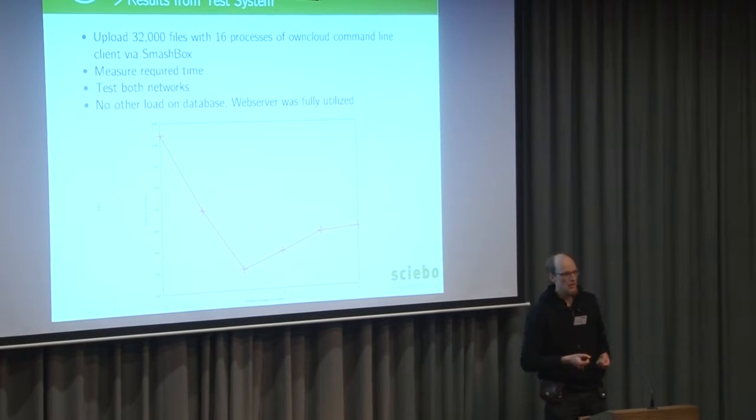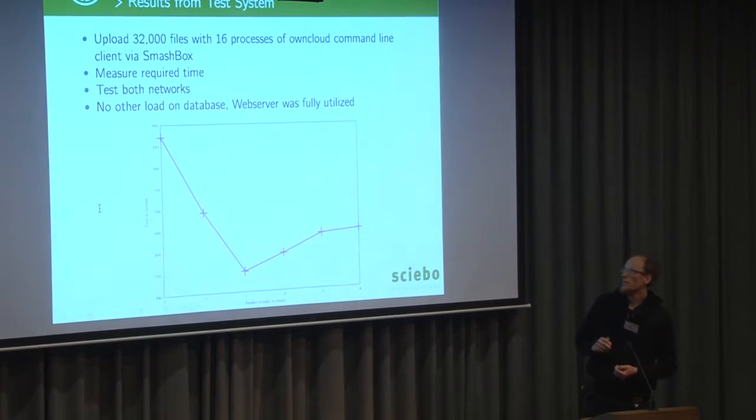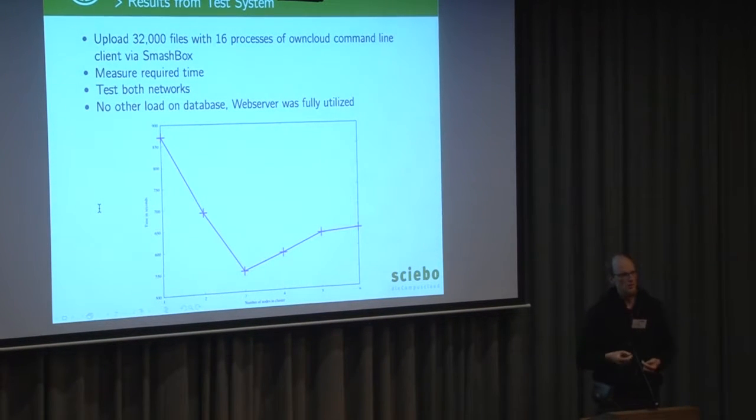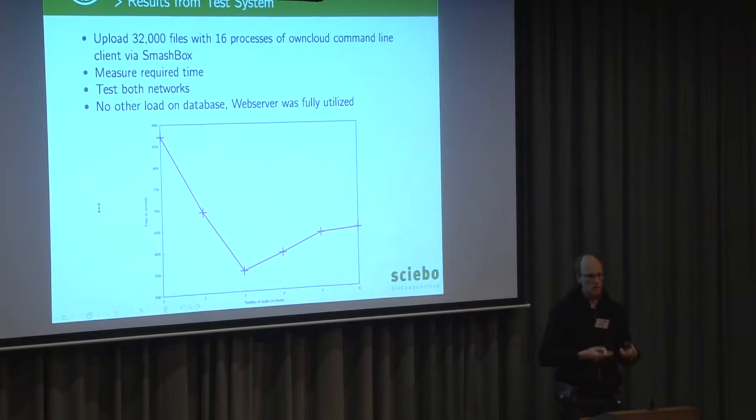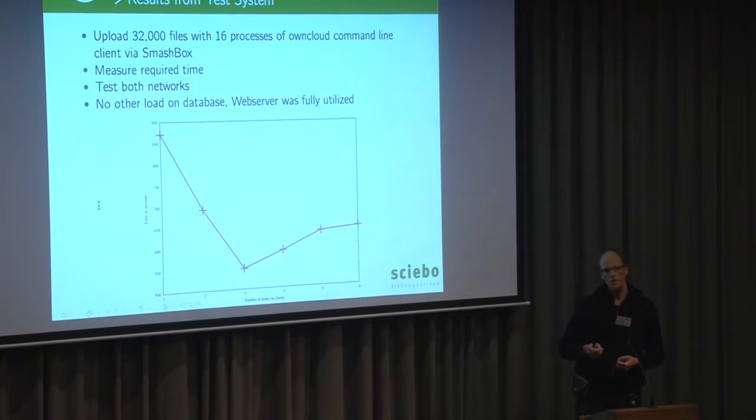Then I used Smashbox in a slightly modified way to upload data. There was a test called TestStorm, I think, and I only used the upload part of it to generate as much load as I could on my servers. I uploaded 32,000 files to my server and measured the time. Then I wrote down the number of nodes that I put in my database cluster. In the second test, I did the same with the other network. There was no other load on the databases, so I only measured the time for this simple test.